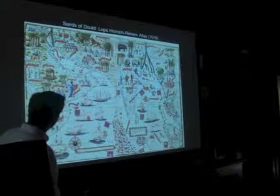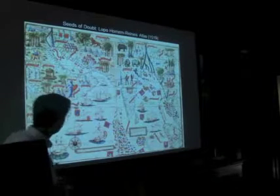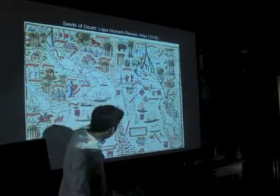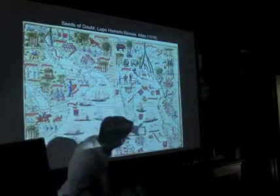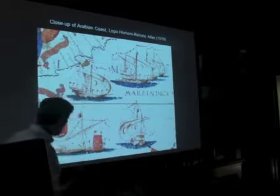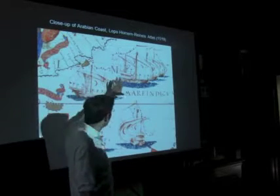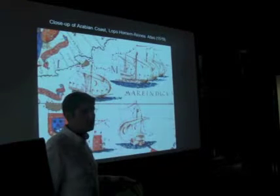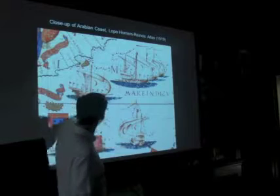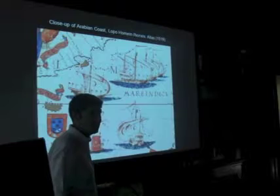All right. So, there are a lot of boats on this map, and that's what is going to attract our attention. I'm going to zoom in. Right, so very conveniently, the artist has made sure that we know whether the ships in question are Christian or Muslim ships. The Muslim ships have crescents on them, and the Christian ships have little Portuguese cross flags on them.